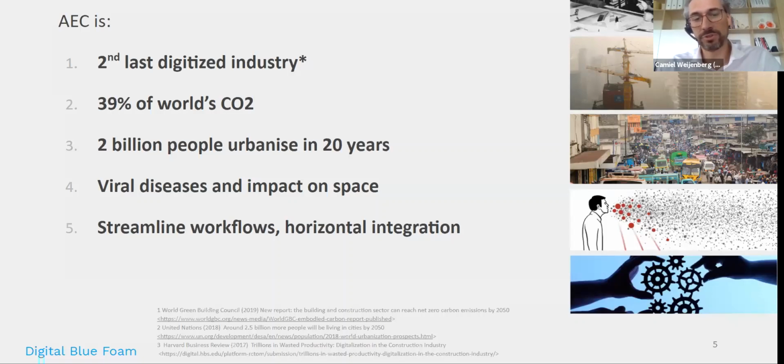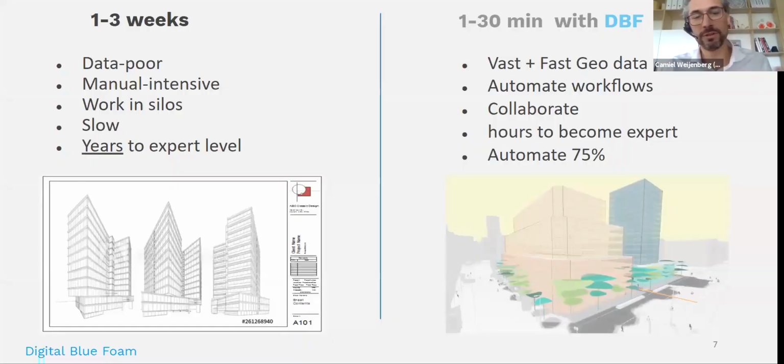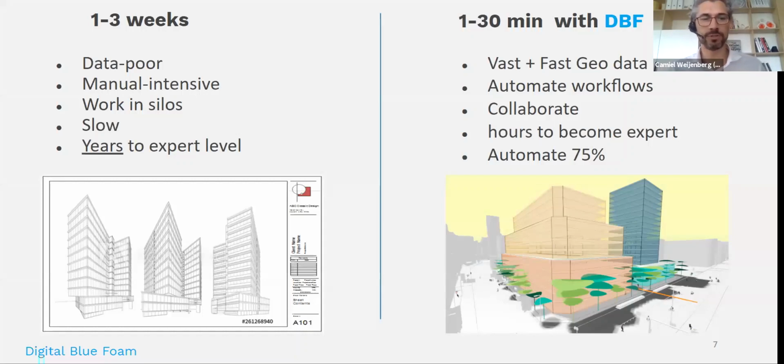And then we want to streamline workflows and have a horizontal integration instead of having silos between the different work categories. So what are we really improving? So typically people will go to a site, they will then manually bring in information on sun, wind, rain, local conditions, right?